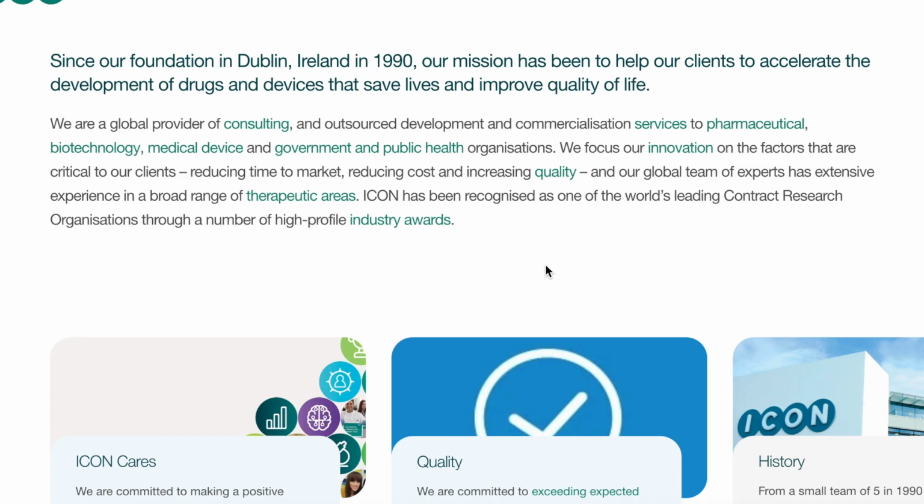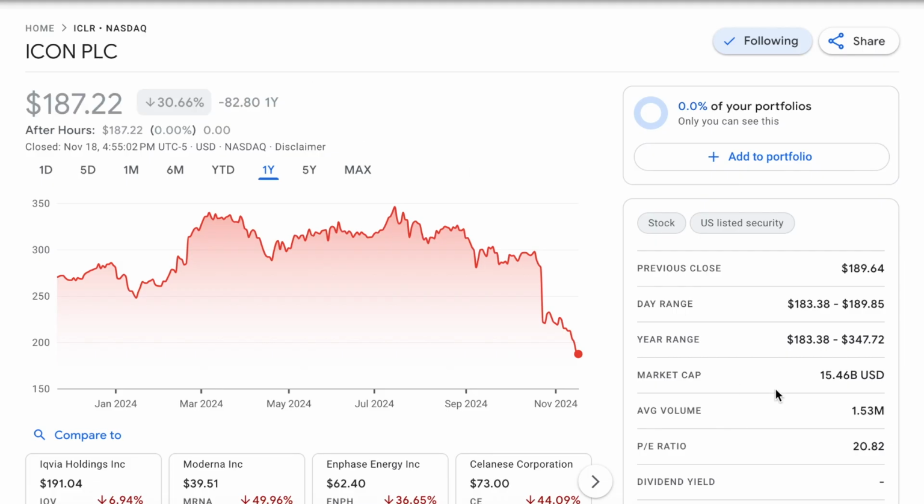As we know, the FDA, which is the Food and Drug Administration here in the US, has lots of rules and regulations around new drugs. And they can also help manage the data and provide statistical analysis after the clinical trial is completed. Then they can even help companies commercialize their drugs and get them to the market. So Icon is essentially Big Pharma's partner. They're quiet, small partner because Icon is only a $15 billion company.